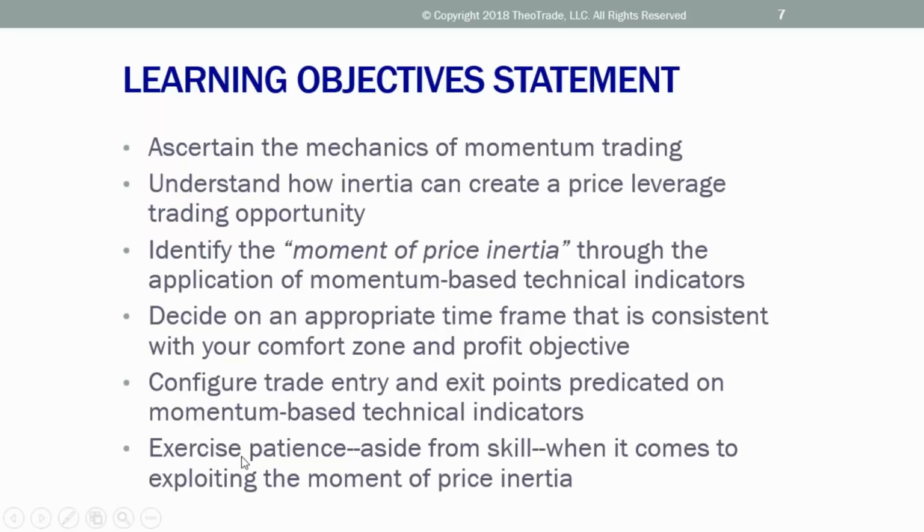Finally, and this may be the most important one, even though it's number 6, you need to exercise patience, aside from your skill to trade, when it comes to exploiting the moment of price inertia. In other words, the opportunity to make money intraday, daily, or weekly doesn't always pop up. It's not there every second, every hour, every day. Sometimes it takes time to wait until the actual situation sets itself up so you can exploit it.